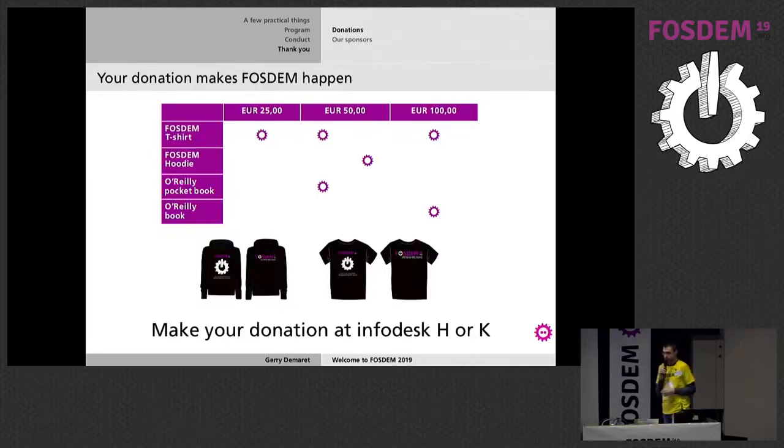This event wouldn't be possible without your generous donations. We rely on your donations to fund the event and make all of this happen. So we would be very grateful if you would consider donating. In return for a donation, you can get a t-shirt, a hoodie, an O'Reilly pocketbook, or a full-size O'Reilly book, depending on the amount. If you want to make a donation, please head over to one of the infodesks, either at the K or the H building, and they will be able to help you there.